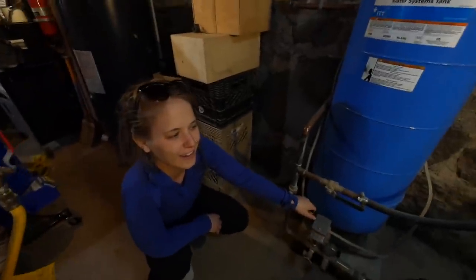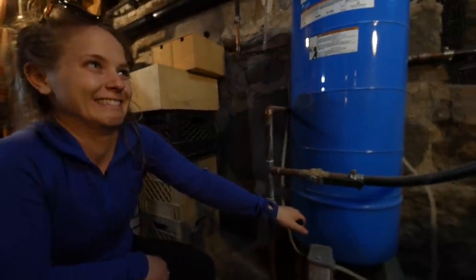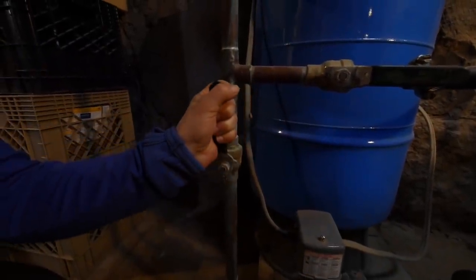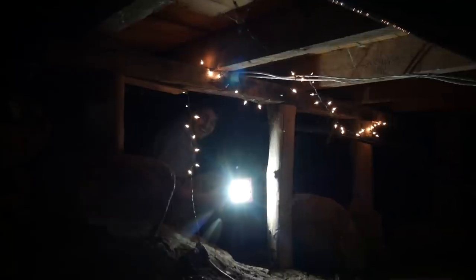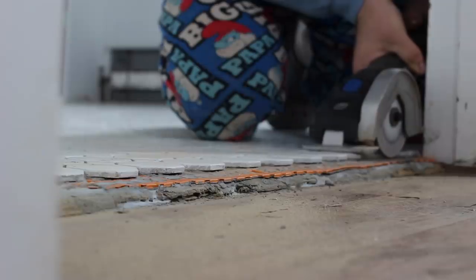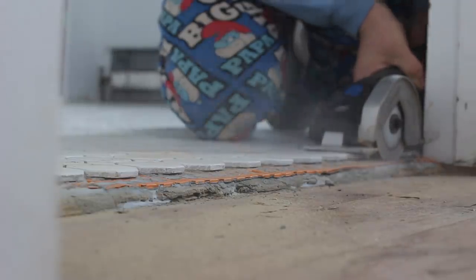And the moment of truth, to see if my plumbing works and there's no leaks, here we go. Did it work? Hopefully this is the last time I go in here. Nothing's leaking. Wow. It looks like I'm officially done in the crawl space. Yay. Bring out our Christmas lights. Oh yeah. Now to finish off the tile.